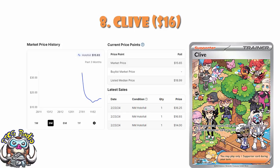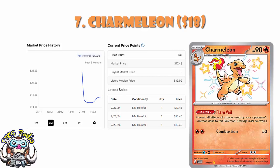In at number 7, we've got ourselves a Charmeleon. Yep, Charmeleon has started going up. Crashed from $25 down to $15. It's now up there at like an $18 card. Again, the rise is quite small. But Charmeleon shouldn't be this high on the list.